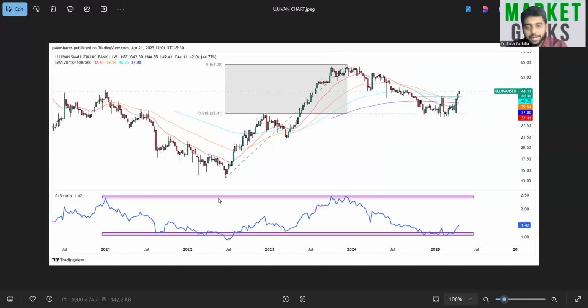And after completing the 5x rise, the stock started correcting. And if you see, the stock corrected from 63 to almost the levels of 30. So what has happened over here is that first there is a rally and then there is a retracement. Whenever I talk about retracement, the concept of Fibonacci retracement comes in. And at what level has the stock reversed? The stock has reversed from 32.41, which is 61.8% retracement. It is called the golden ratio.